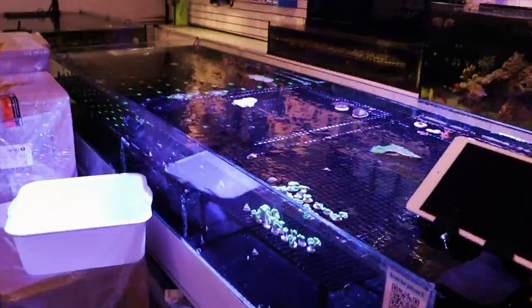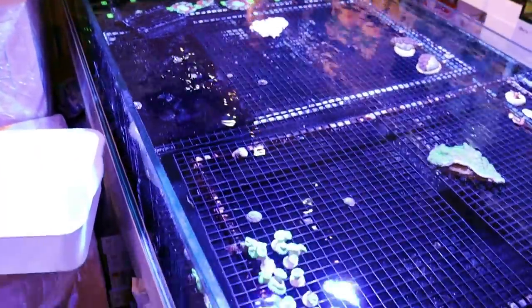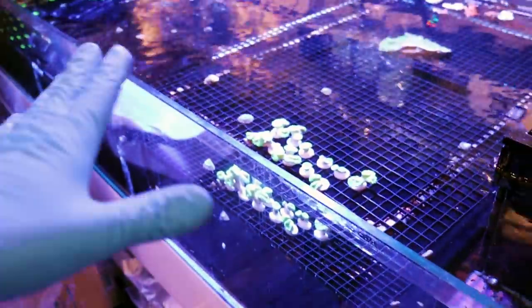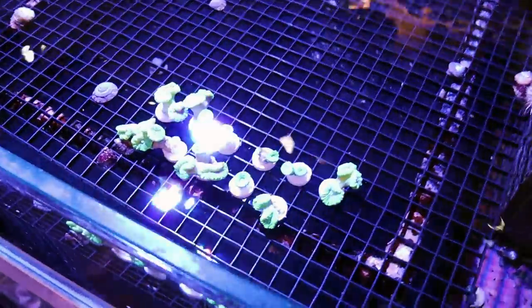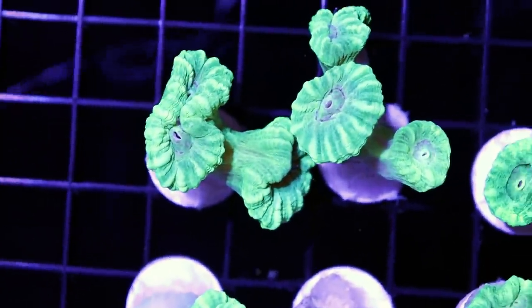This tank is looking empty. Empty, empty, empty. And very clean, as I might add. Look at the bottom. How did we get the glass so clean? Like it clean, because then once the new corals come in, look how nice the contrast is. The corals against the black background.